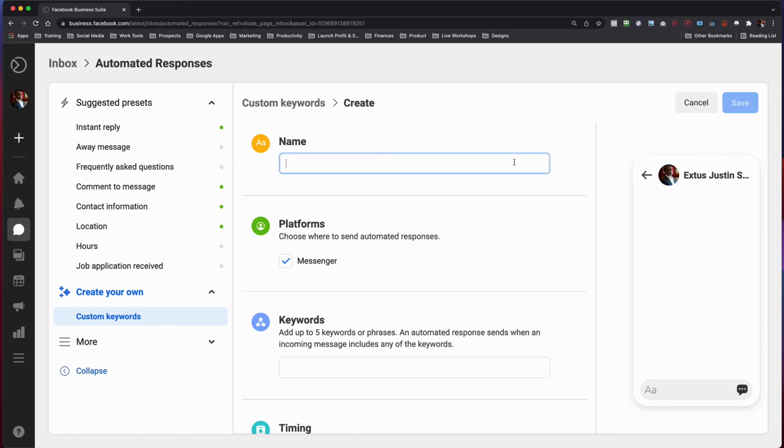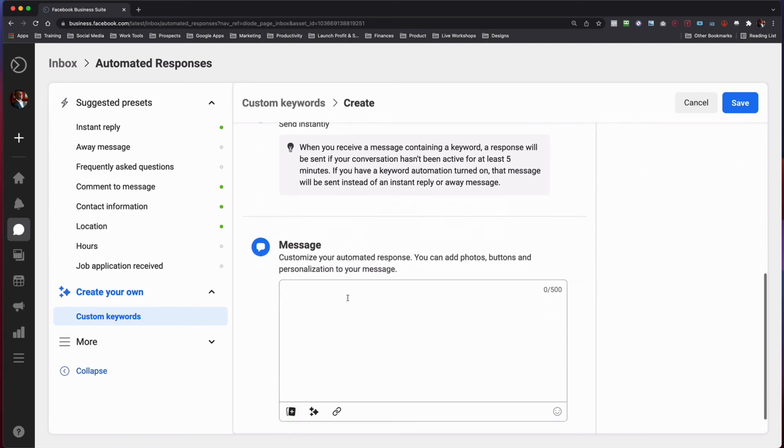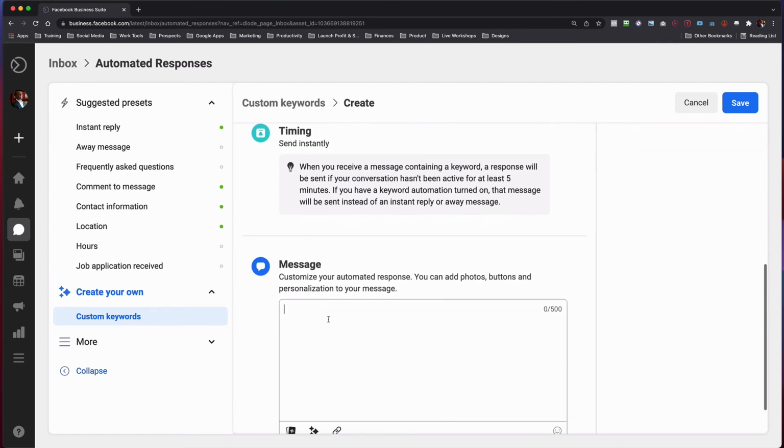So you might call this one help desk or something, and then we might say the platform is Messenger. Keywords: an automated response is sent when an incoming message includes any of the following keywords. So if someone says help, maybe the keyword is help, or time, like what time do you close, or help is I need some help. Whatever they type in, once these words come in, you could create a customized message. So if they say help, you might say, hey, we received your message that you're needing some help.